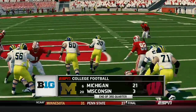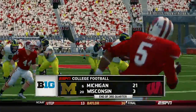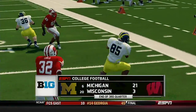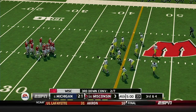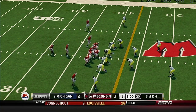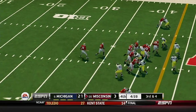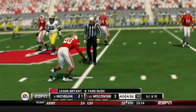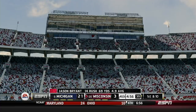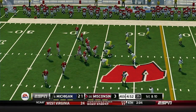So with one quarter remaining, Michigan leads it 21-3. Into the fourth quarter now, and we're back to the action. Run and he's brought down. From their own 44-yard line, first down.